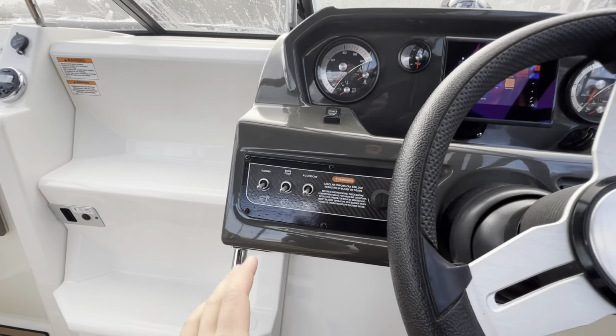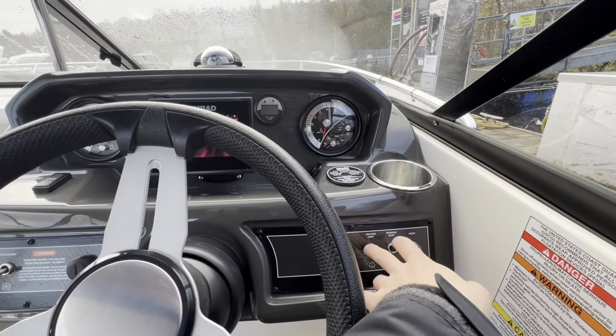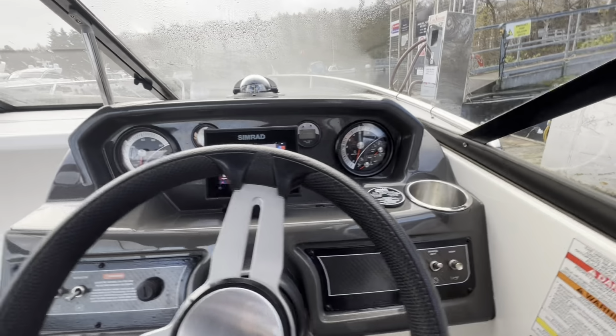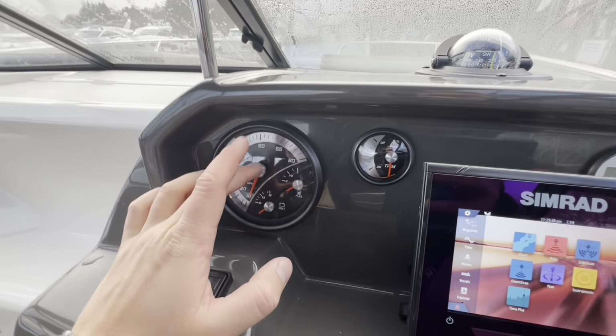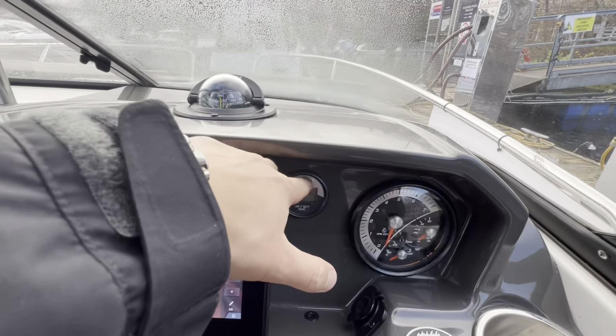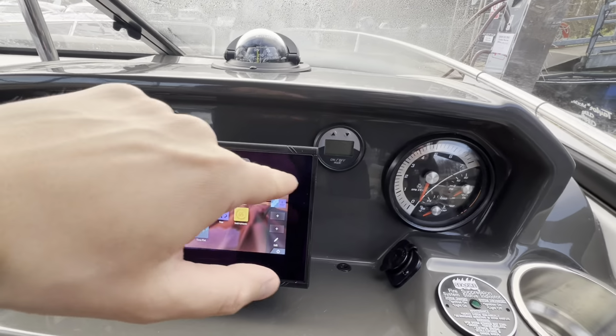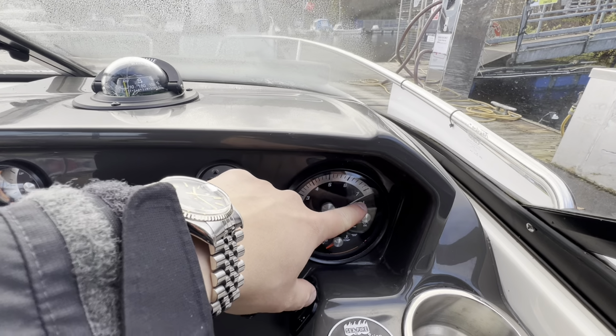Now the actual helm itself, from left to right, we've got blower, bilge pump accessory, we've got anchor light, running light there, your nav lights, and then a horn also. Tachometer, sorry, not a tachometer, that's your speedometer. You've then got your fuel, battery voltage, engine trim, a digital depth finder, there's also one on this as well. And then you've got our tachometer, temperature in Fahrenheit, and then oil pressure in PSI.